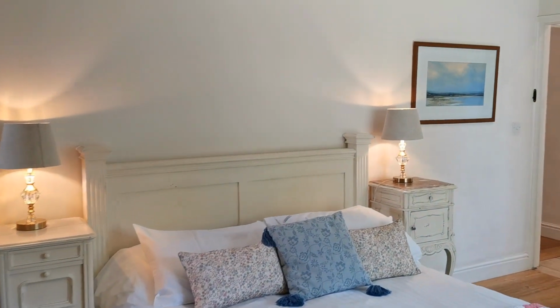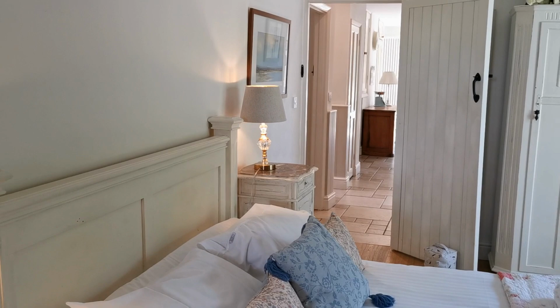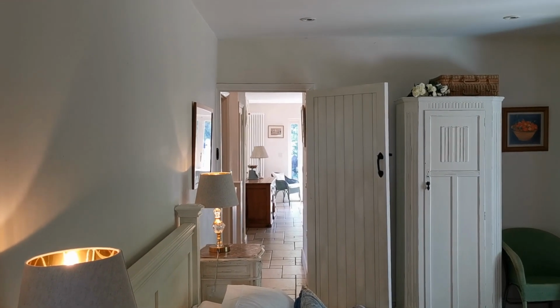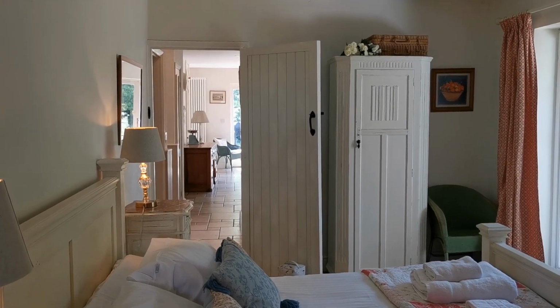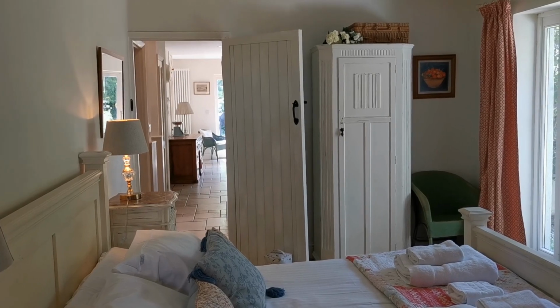Showing you all the facilities here in the cottage as they are ready for guests at the beginning of this letting season. Lovely long aspect from this bedroom, looking right the way back through that kitchen room towards the private garden at the back of Gardeners, which we'll show you in just a minute. But let's not forget the upstairs of this cottage, so let's go and move on to that next.